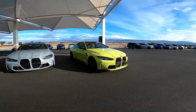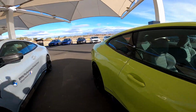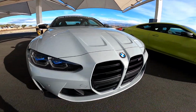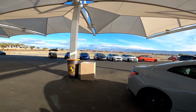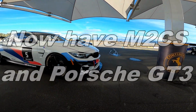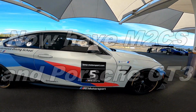And right here we have the G82 M4s, which are going to be part of the GT4 experience. I have actually been here at Thermal 2 or 3 times already, and I myself had an F82 M3 CS in the past. So yeah, that will be quite an experience to drive those G82s.